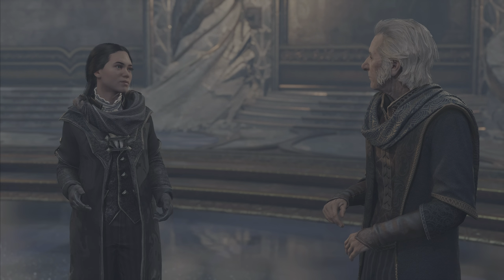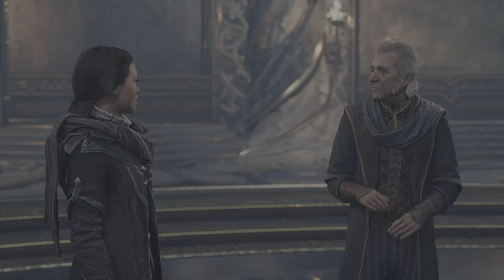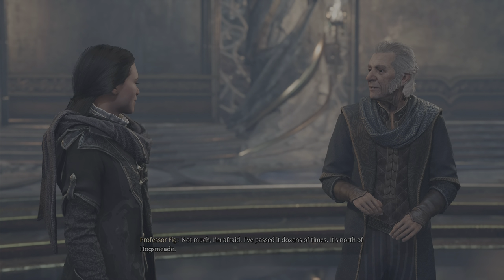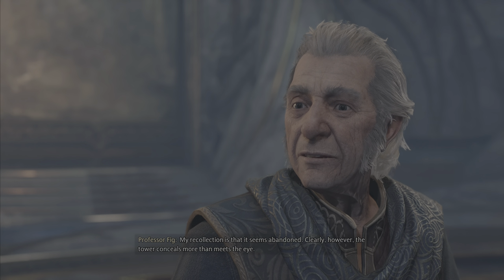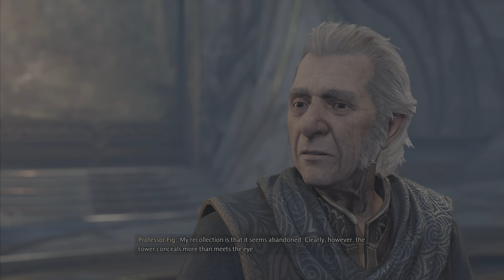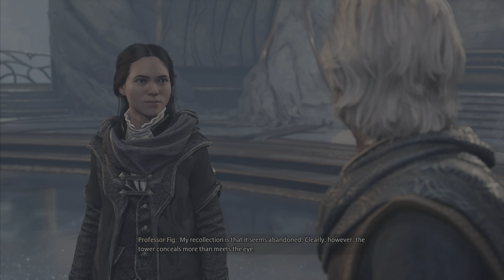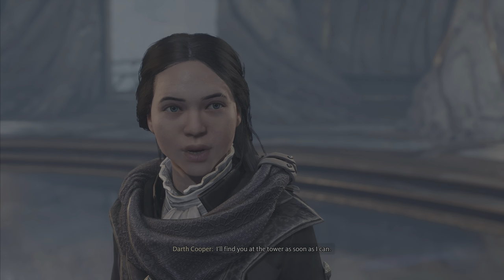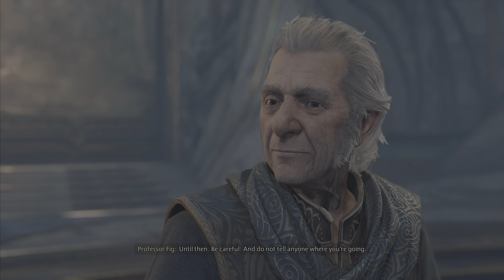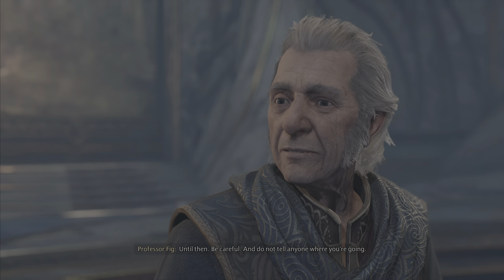What do you know about the tower? You said that you know that tower. What can you tell me about it? Not much, I'm afraid. I've passed it dozens of times. It's north of Hogsmeade. My recollection is that it seems abandoned. Clearly, however, the tower conceals more than meets the eye. I'll find you at the tower as soon as I can. Until then, be careful. And do not tell anyone where you're going.